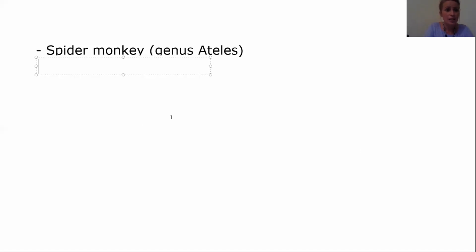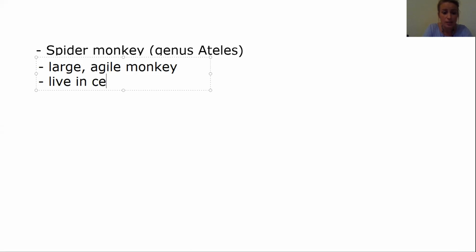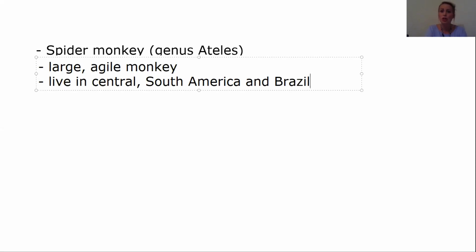Okay, so I've got my text in. I've got that it's a large, agile monkey that lives in Central South America. Oh, I've got to pop in my capital letters and check my spelling there. Central South America. Really important to make sure we get our spellings right in these note-taking so that when we use our notes to write our sentences, our spelling's correct. They live in Central South America and Brazil. Okay, let's have a look at what I might want to jot down next.